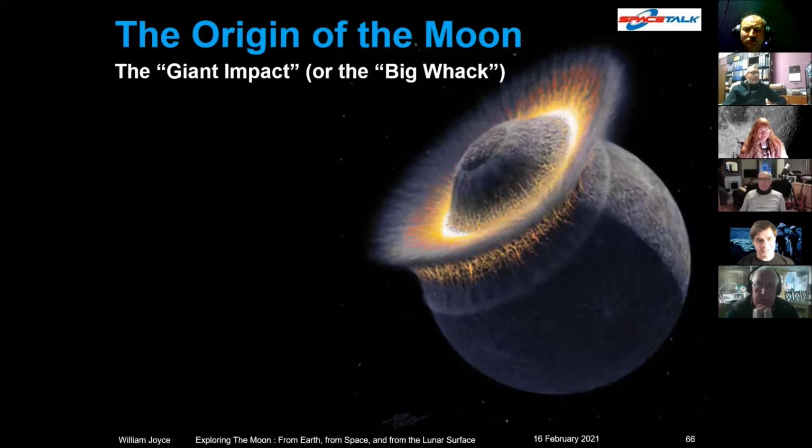the Earth side. So the new theory which came about, as you've probably all come across, is this giant impact, or the big whack, where something the size of Mars hit the early Earth, which wasn't quite as big as the present day Earth, about 4.5 billion years ago.